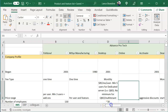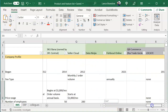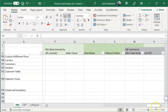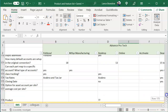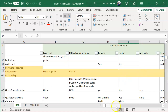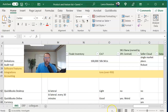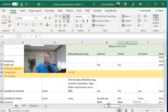We'll use a database of features that we've been collecting over the years as we've learned all about these inventory software programs that connect to QuickBooks. A list of about 190 features. Says 195, but some of those are just categories. So you'll see here an example of all the features of all the inventory software programs. So we'll go back and narrow down this list of about 15 inventory software programs.